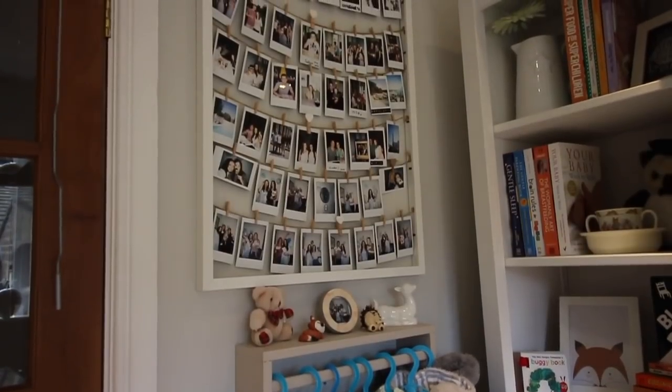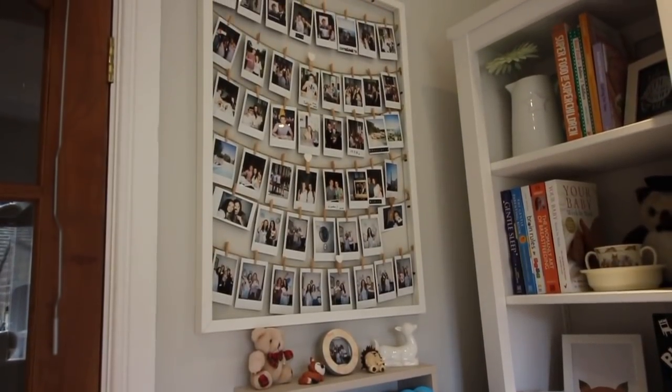So I've got some clothes that my mum crocheted and some other little pram suits and things like that. Above it then I've actually got a frame that I use to hang my Instax Mini pictures. So I've got photographs from my baby shower, from previous holidays on there, and I'm going to slowly replace them with pictures of our baby.